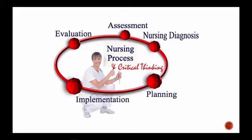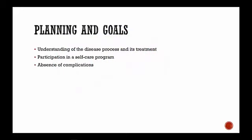So in our nursing process, we talk about how we're going to deal with this, how are we going to plan, and what kind of goals are we going to set for our patients? Well, ideally, I want them to understand what's going on in their body, right? And then I want them to verbalize to me that they understand what the treatment is. Self-care programs. Yes, I want them involved. Maybe they're going to Weight Watchers. Maybe they join a gym, or they have a personal trainer now at the gym or something, or they're attending a class. All those are wonderful. And my ultimate goal is I don't want them to have any complications. I don't like it when my patients get complications. It can be sad, and I don't like that. I like my patients to do well.